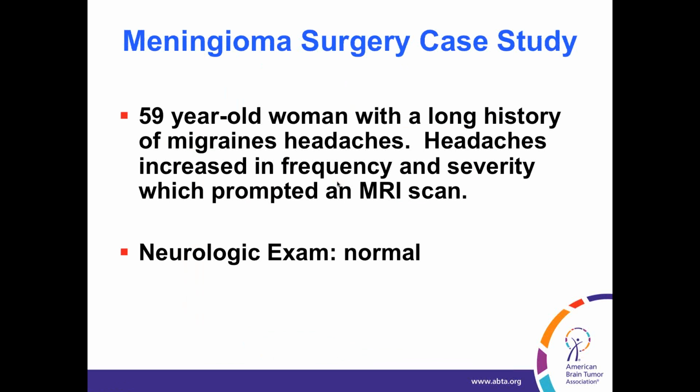So here's an actual patient who I operated on, and I'm going to show their operation, not a video, but just a few pictures. It's a 59-year-old woman with a long history of migraine headaches, but her headaches changed in frequency and severity, which prompted an MRI scan. On my examination, she was completely normal.